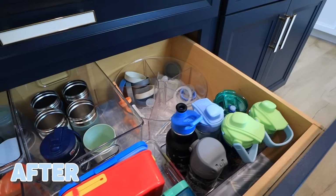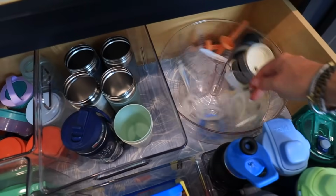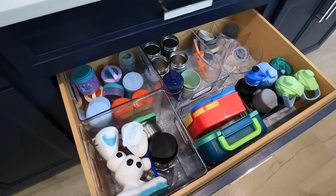Look at that, we are done. I got rid of another handful of items in here. I decided to store the lids on everything because it allowed me to have so much more space.